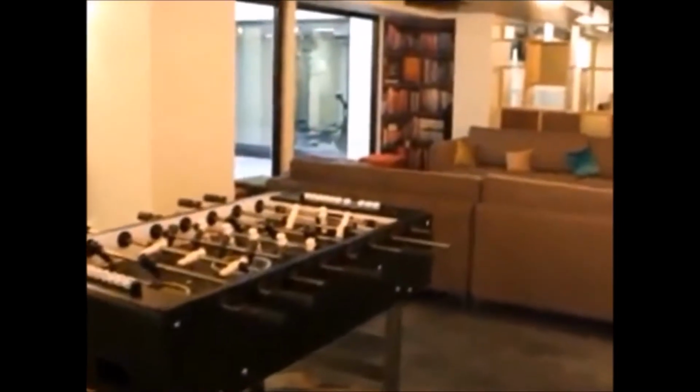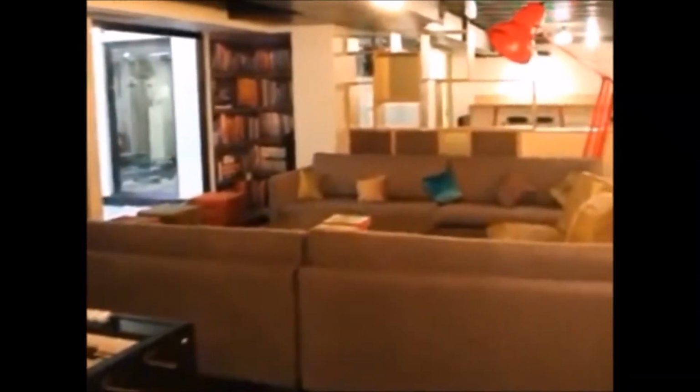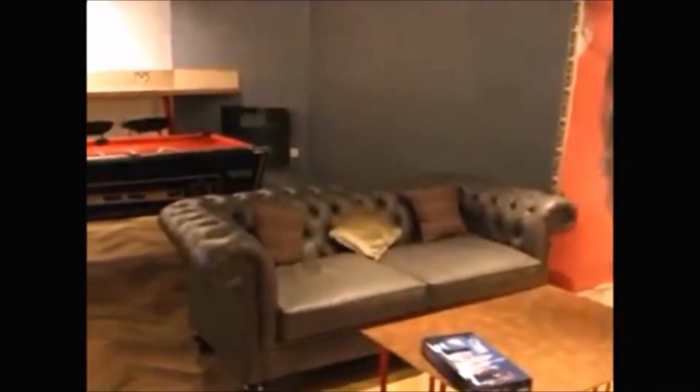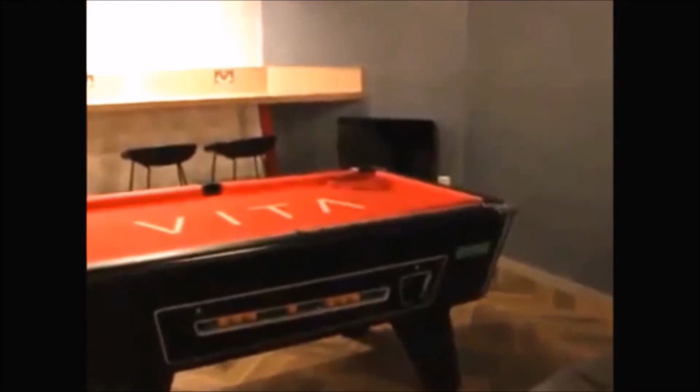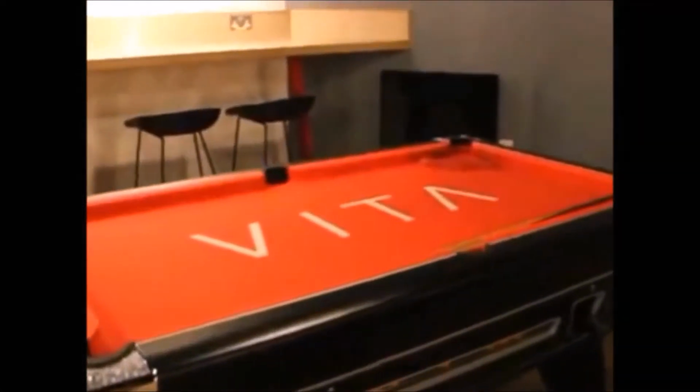Some more social concept areas. You've got the sofas with the games. Here's all the game and sport area. You've got your ping pong tables, your Vita-branded pool table. These are used a heck of a lot through the evening. The students love this area. It seems to be quite a gathering place for friends and relaxing for a few hours. Toilet facilities as well.